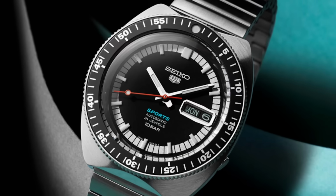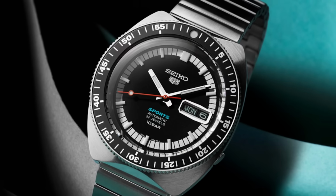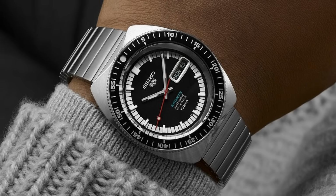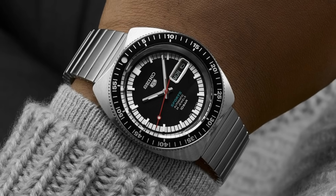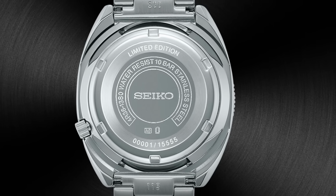So it's all in stainless steel. It has a 41-hour power reserve from its caliber 4R36, which is automatic, stop seconds hand function, and a day and date display. 39.5 millimeters, so it's a wearable size. Very, very comfortable. 100 meters of water resistance. But Tom, there is a big but on the back of this thing, and boy is it a doozy, because it is a limited edition.